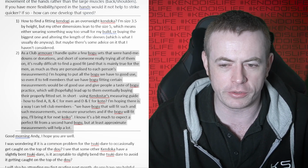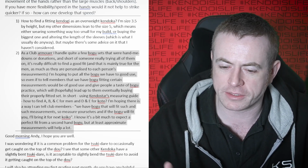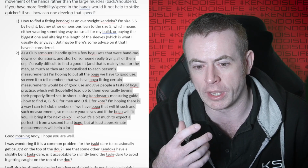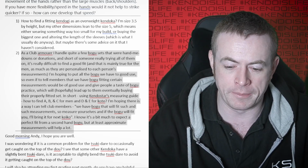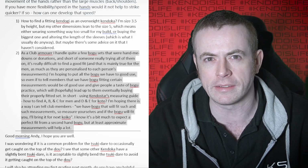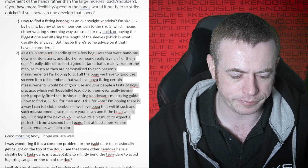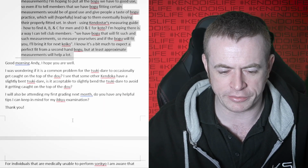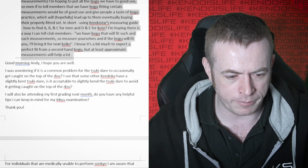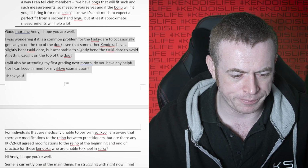Yeah, so if you've got a few sets, get one of your beginners or somebody, or yourself, to try it on and see how it fits. If it fits well, then you can measure them, and then you'll have an idea of what size that bogu is. That's the easiest and quickest way of doing it, I think, if that makes sense. I know it's a bit of a nightmare because you'll have to try and get everybody, but I definitely think that's the easiest way.